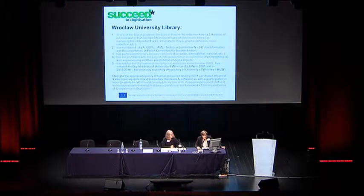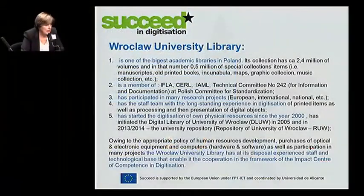Our library is one of the biggest academic libraries in Poland. We have about 2.4 million volumes, and of that number, 500,000 are special collections items: manuscripts, old print books, incunabula, maps, graphic collection, music collection, very, very rich.